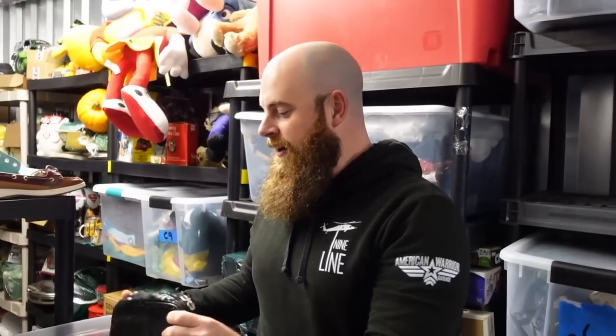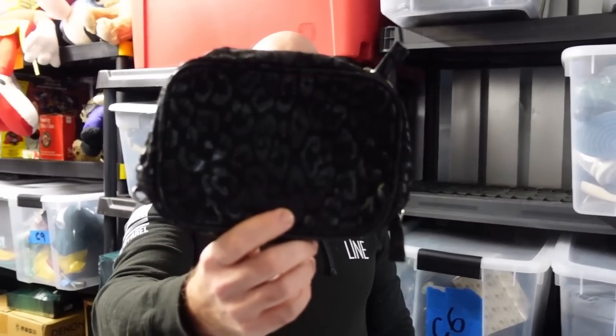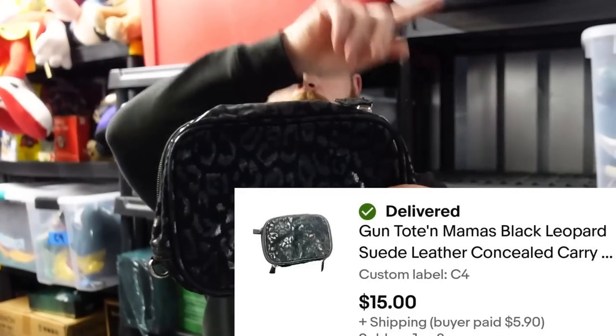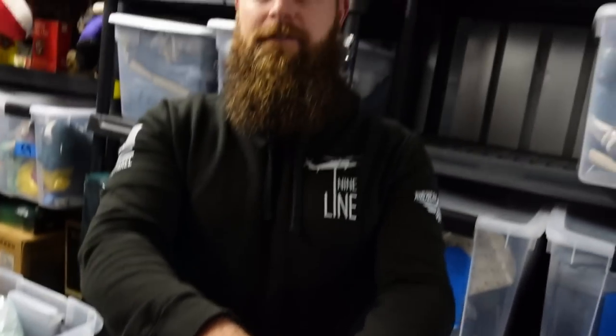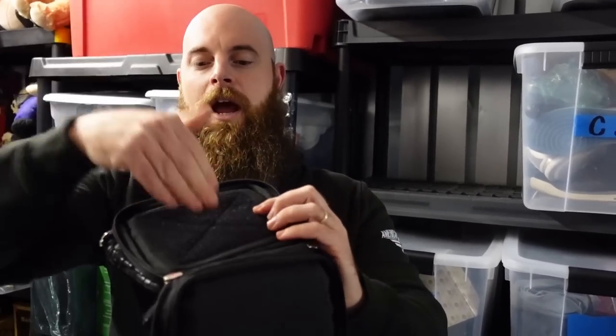It is heading your way. Also, gun-toting mama's little crossbody. Now, this doesn't have the actual handle or strap to it, but it still sold for $15 plus shipping. We picked this up at a Goodwill for like $1.99 or $2. Basically, this is where you would hold your pistol. You would have a Velcro holster right there. So, right there, $15 plus shipping.